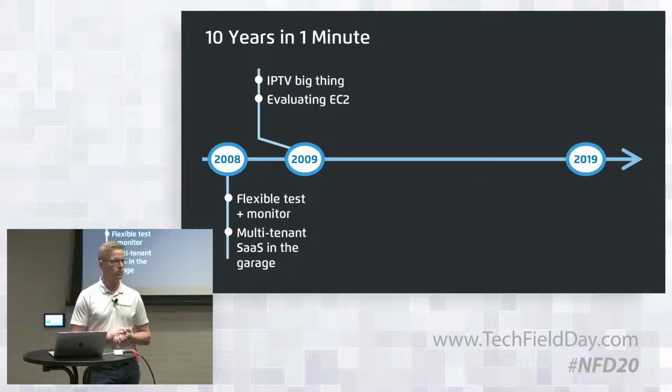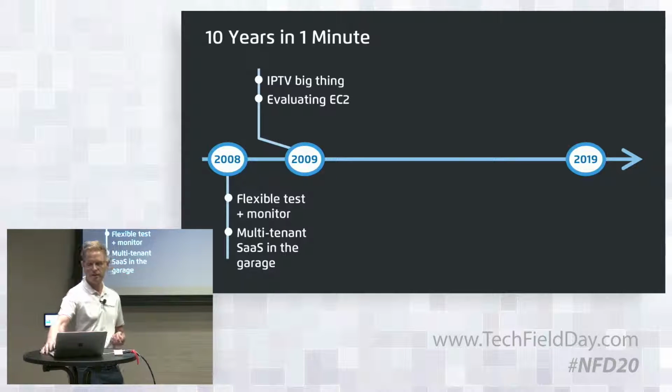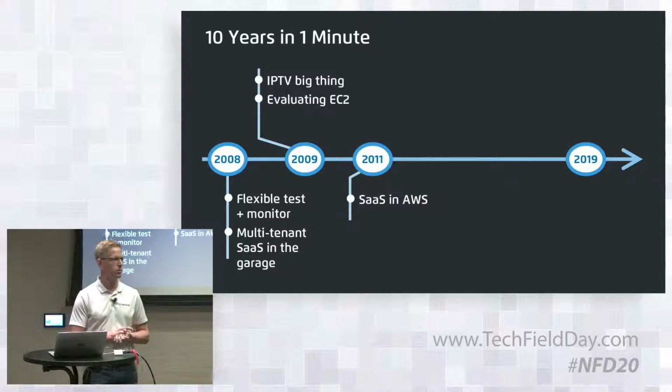Already in 2009, we launched IPTV capabilities because it was a big thing then, and we started to evaluate EC2 as a hosting platform for our server-side code. And in 2011, we migrated to Amazon with our SaaS solution, so we have been in the cloud much longer than most of our industry competitors.